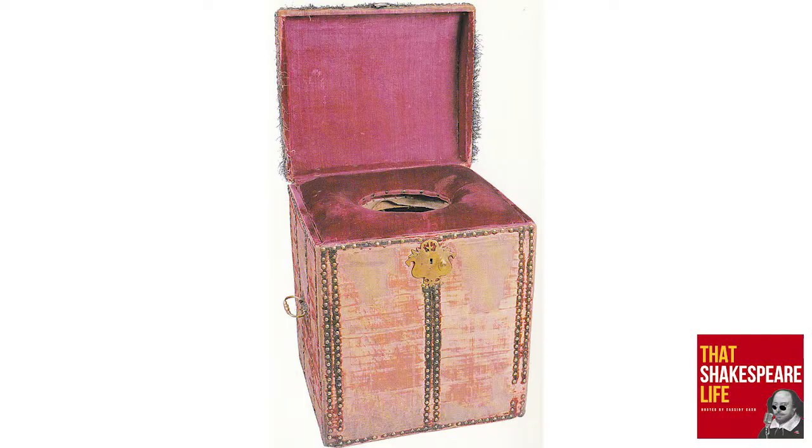So the idea of a closed stool looks like a wooden box, and there's a cushion on the top of it. You could just sit on the thing. Well, if you lift up, the lid is hinged, and it opens up, and there's a hole. And so the chamber pot would go into the closed stool, into that box.